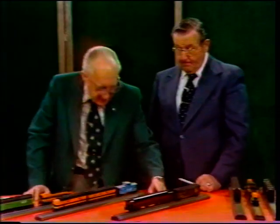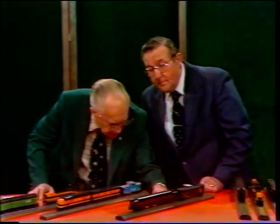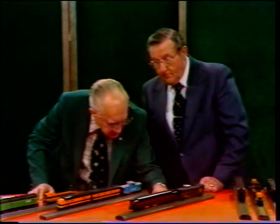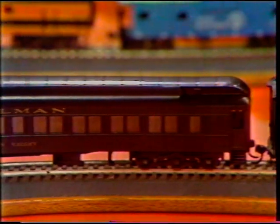Okay, now let's get into the Pullman a little bit more. I noticed that these have six-wheel trucks. Why six-wheeled? Two reasons. One, for weight distribution, and secondly, for comfort. It made a much more comfortable ride on a big, heavy car than the four-wheel truck.